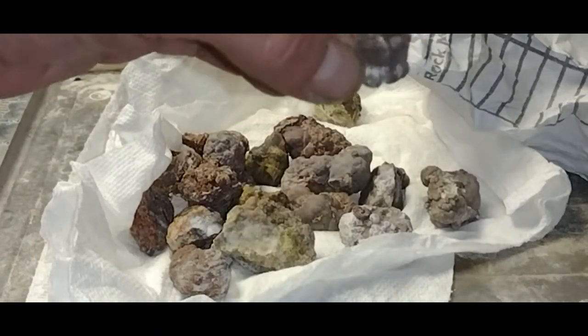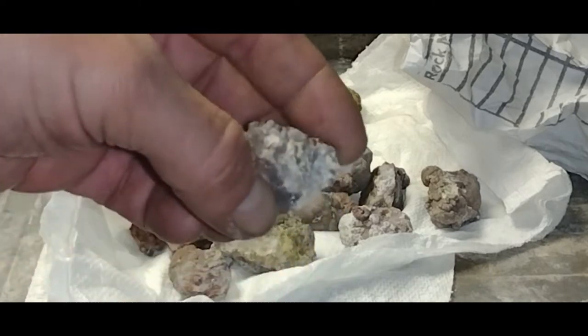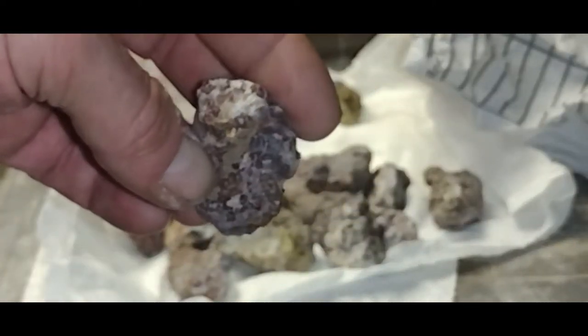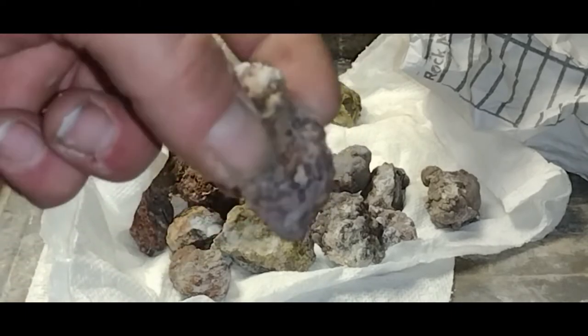So I went to the 55th or 56th annual Central Michigan Lapidary Mineral Society's show. Say that again. So, anyways, picked up some cool things.